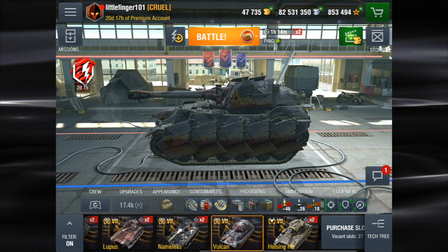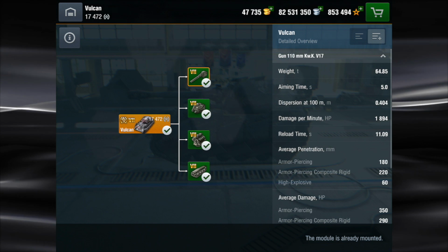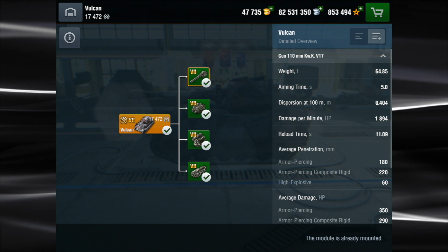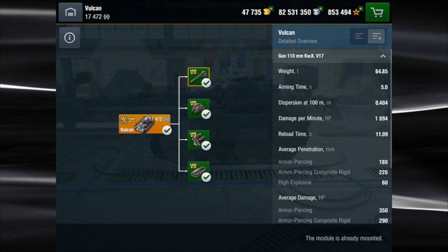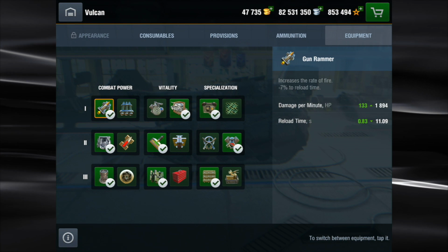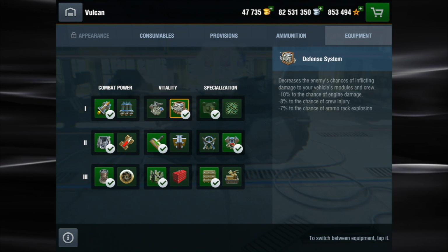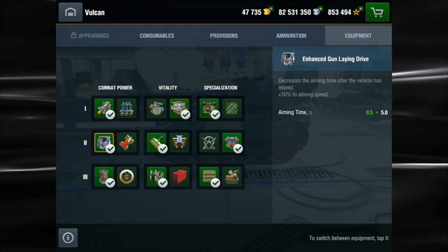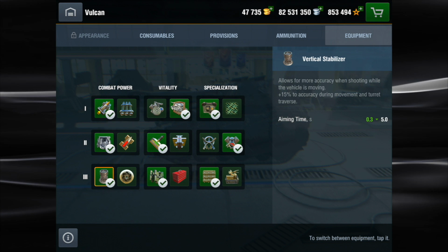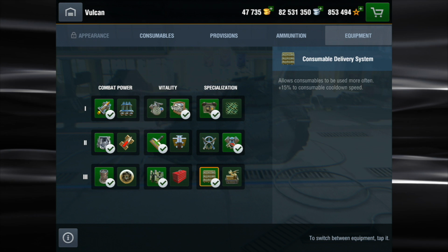So let's take a look here real quick at the upgrades. 110 millimeter gun, aim time of 5 seconds, dispersion of 0.4, damage per minute under 1900. I'm not running the gun rammer on it. What am I running? Let's go ahead and look at the equipment. I am running the gun rammer on it, so that is with the gun rammer. That's pretty sad. Defense system, improved optics, enhanced gun lane drive, enhanced armor, engine accelerator, vertical stabilizer, enhanced tracks, and consumable delivery system is the way I'm running it now.